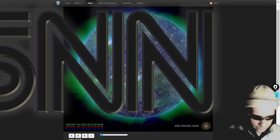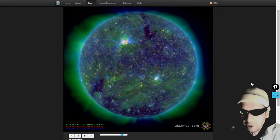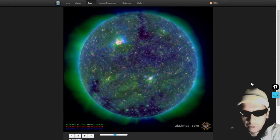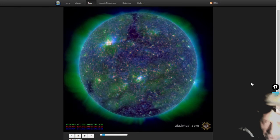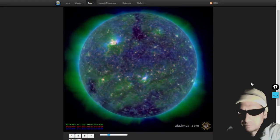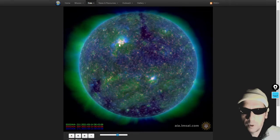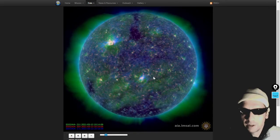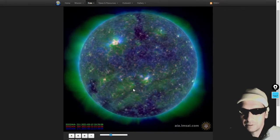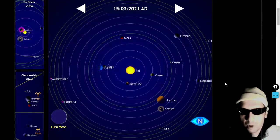So what we're looking at here is a composite series of images from the SDO, the Solar Dynamics Observatory. Three different wavelengths of the UV light spectrum: 211 angstroms, 304 angstroms, and 171 angstroms. That's the blue. Sunspot 2808 up here, 2809 down here, and a likely new sunspot group to be named 2810 right there. And we'll show you more in-depth information about that momentarily.